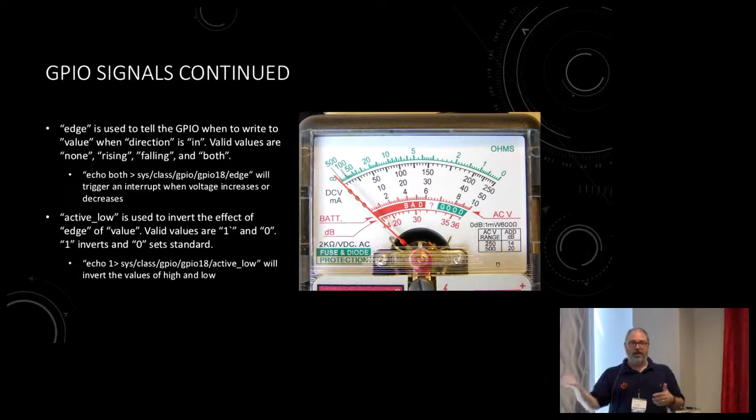All right, so there's this file out there called value, and if your direction is in, you're trying to read a change, an external trigger, an interrupt, if you will. You need to tell it when it's supposed to do that, and that's how you do that, by setting the edge. And then again, we talked about active low, which is used to invert the effect of the edge. So sometimes you want voltage power to turn off when you get voltage, and sometimes you want it to turn on. You can switch how that works.